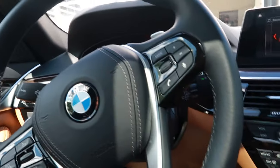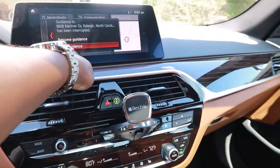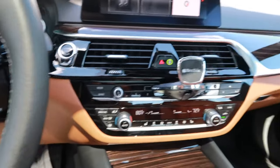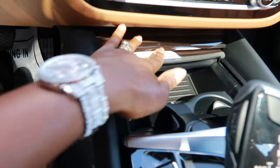Oh, I dropped my keys. But yes, y'all, this car is so nice. All right, let me start it up so you guys can hear. It's so pretty. The steering wheel just adjusted. Also, stop guidance. Also, when I put the seatbelt on and then start to take off, my seatbelt readjusts to make sure that I'm safe. It gets tighter.